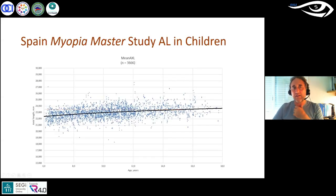So how to monitor the size? Here are the results we have from a study we did in Spain with the Myopia Master device. You can see here how the axial length is changing along the years for the child. One thing that some people believed in the past was that the axial length doesn't change after 6 years old. That is not the truth. Axial length changes along life and stops growing around 17 years old in a normal eye. In myopia, it can continue to grow after that time.